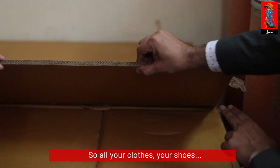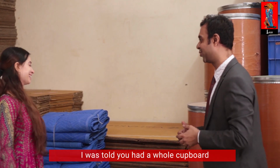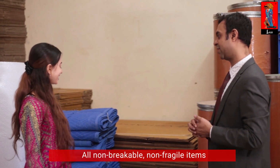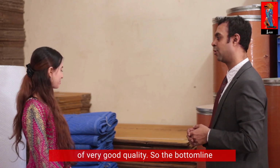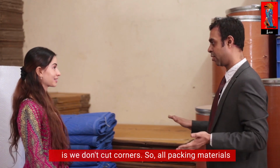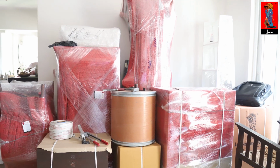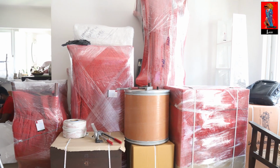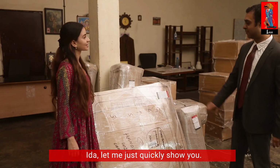All your clothes, your shoes. I was told you had a whole cupboard filled with shoes. Yes. All non-breakable, non-fragile items go into these carton boxes, and these are of very good quality material. Amazing. So the bottom line is we don't cut corners. All packing materials used are of very high quality to make sure everything is shifted safely without any breakages. Very impressive.